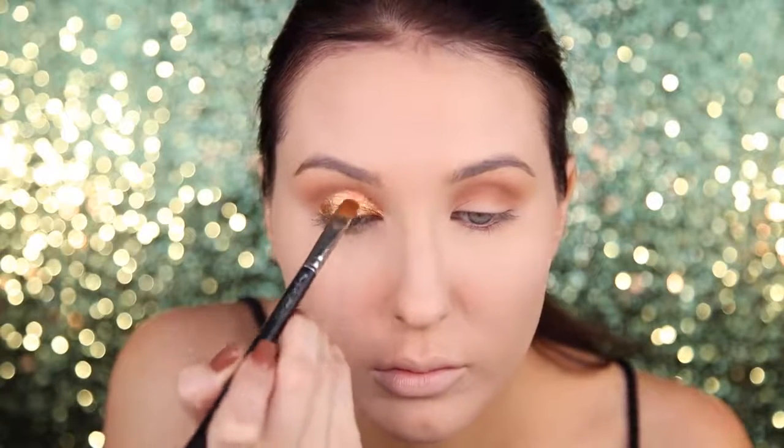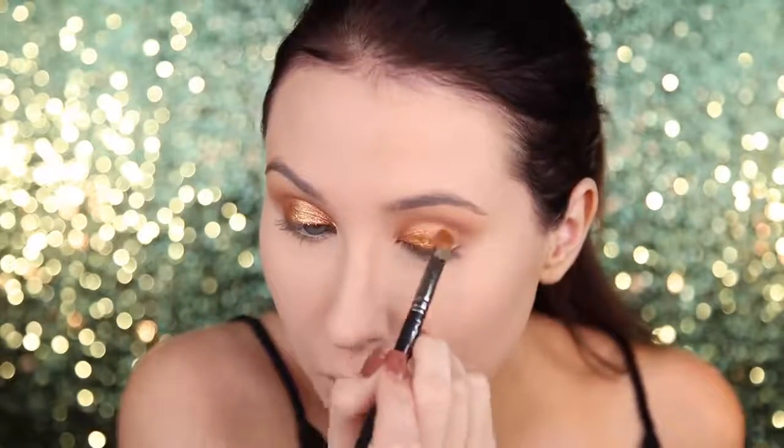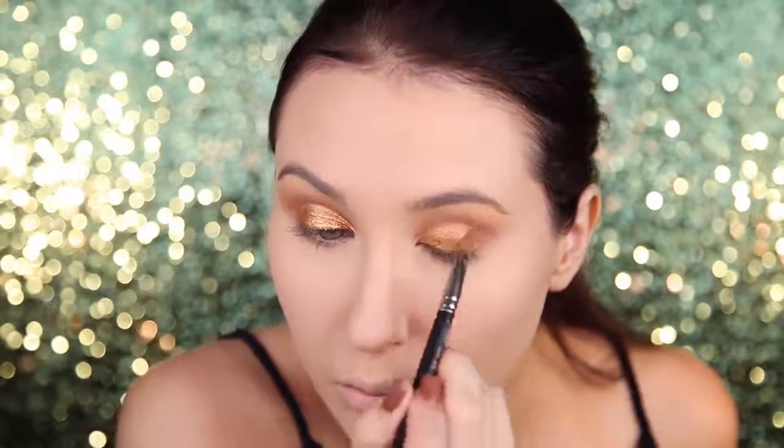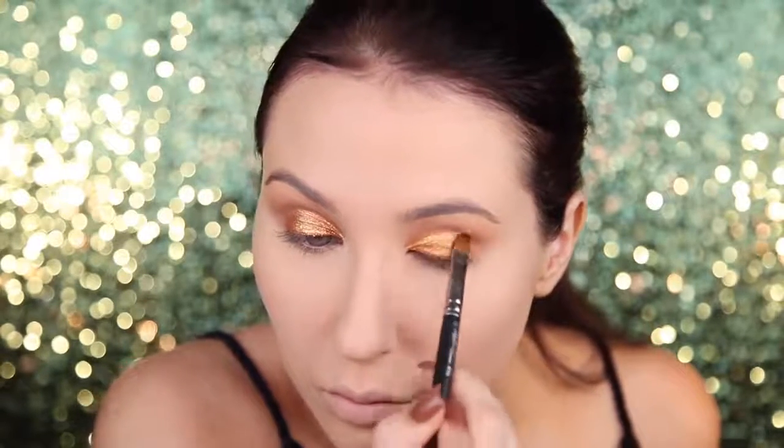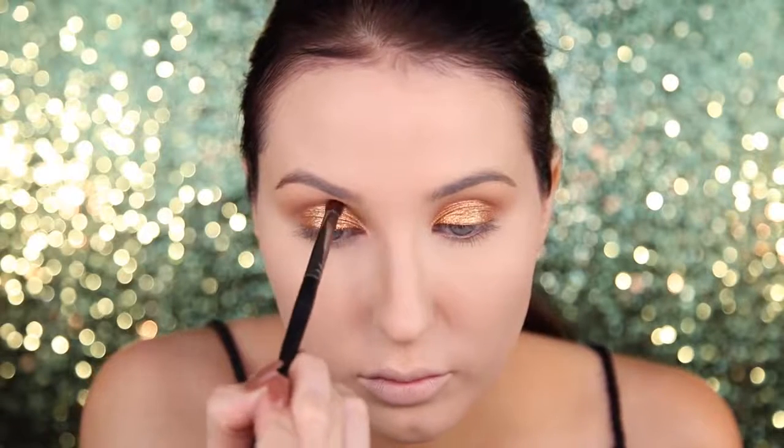And what I'm going to do is I'm using a synthetic brush. This is the MAC 242. I'm going to put that all over my entire lid, and then once it dries a little bit, I'm taking it up into my crease and blending it in with that matte brown color. Now you'll see later how I really blended this out and made it work, but at this moment, I'm just putting it all over the lid, and then once it dries a little bit, I'm going to take it in that crease and just go back and forth in windshield wiper motions.